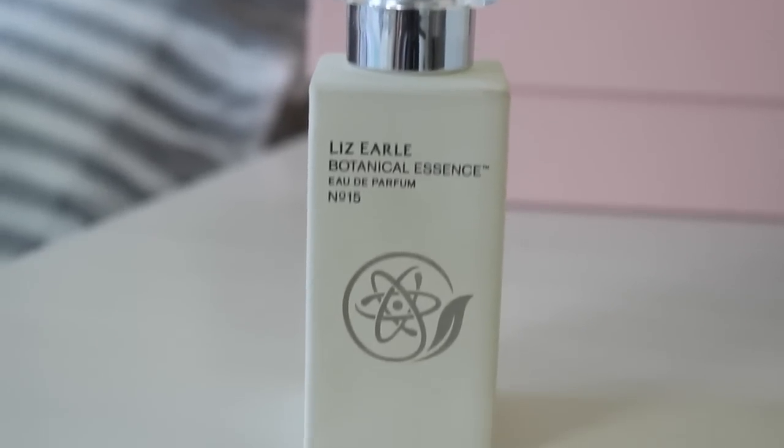I can't remember if I talked about this in last month's favourites, but if I did, I'm sorry, I'm still obsessed with it. If I didn't, then I should have done, because I love it. It's the Liz Earle Eau de Parfum, Botanical Essence in number 15. It is just the most gorgeous fragrance. It's warm and lovely and kind of musky. And you know when a fragrance just makes you feel really happy and relaxed and brings back really good memories. I've never smelled this before, but it still just makes me feel like, I just love it.